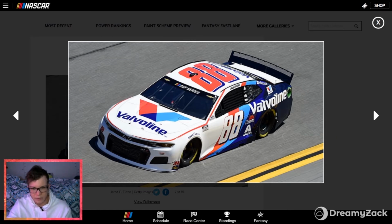Is this red stripe new? I feel like this red stripe is new around the hood and everything. I don't know. It might be, but I wouldn't be surprised if it wasn't. It's the same Valvoline paint scheme they've always run, but again, it's clean. You don't need to do anything to it, honestly.